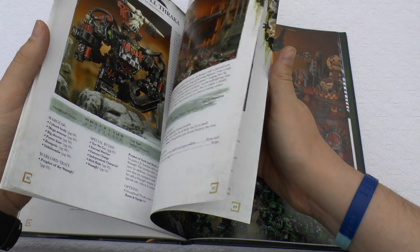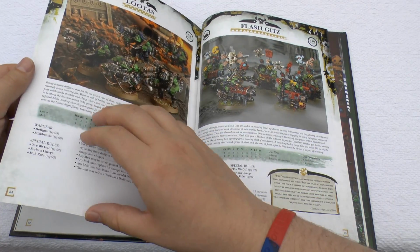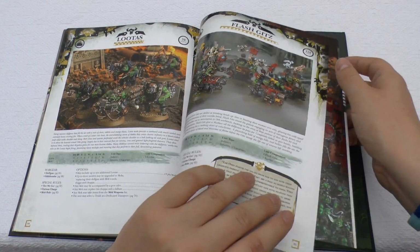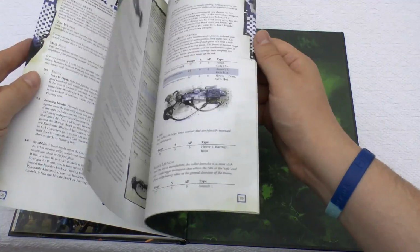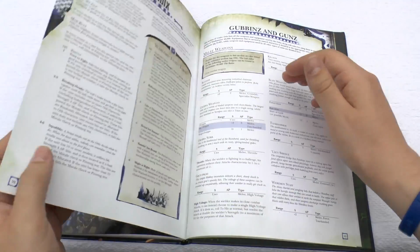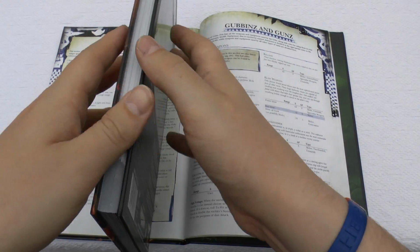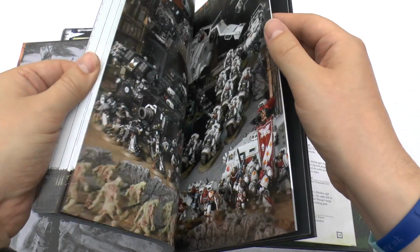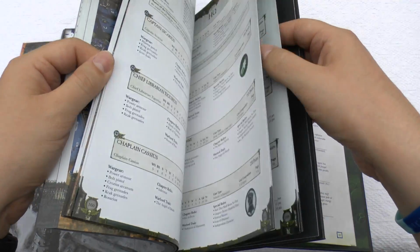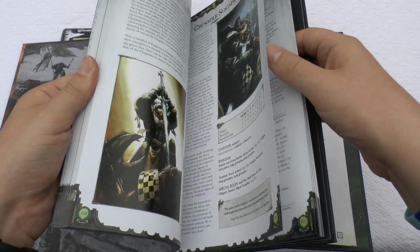But yeah, I really like the new layout. I love how they've done the points and fit as much as they can rules-wise into the actual descriptions. I think it really works. And I love the appendix, how everything is in the appendix. I think before you had some rules at the front. Well, maybe not. Maybe on the Space Marine Codex you had, but it was split. So you had the points and some of the rules in the back in these boxes, and then you had the special rules and the wargear.